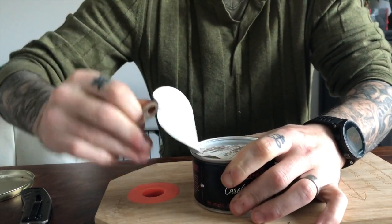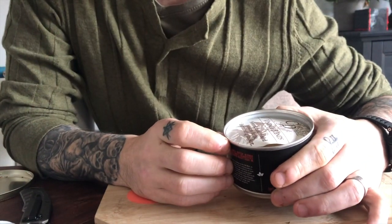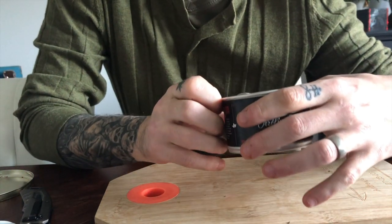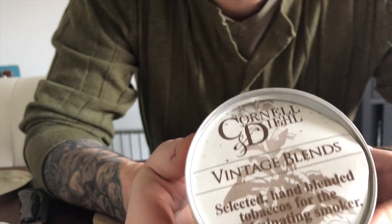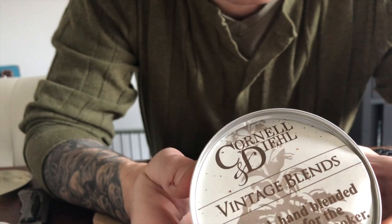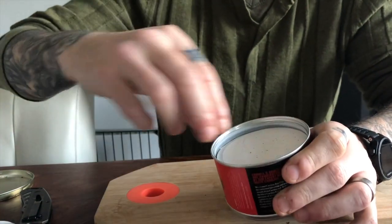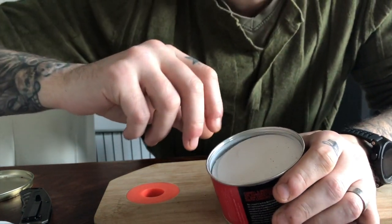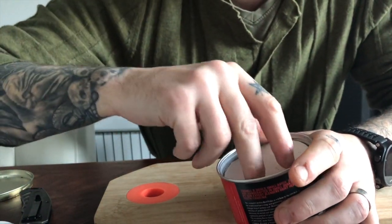Very elegant. C&D Vintage Blends. Selected hand-blended tobaccos for the discerning smoker. Or the discriminating smoker. I've never seen it called that, for the discriminating smoker. Discerning would have been a better word, C&D. Oh dear. But anyway, bastardizing the English language. It does make sense, but it's maybe not the appropriate word. I'm just being a snob.